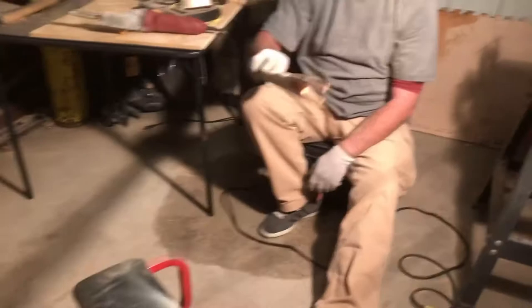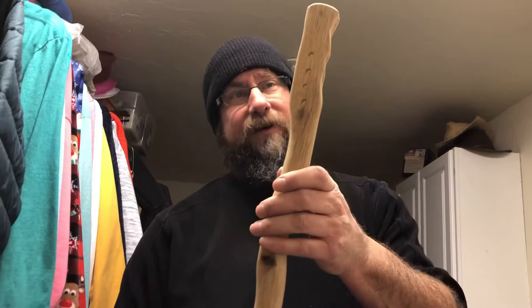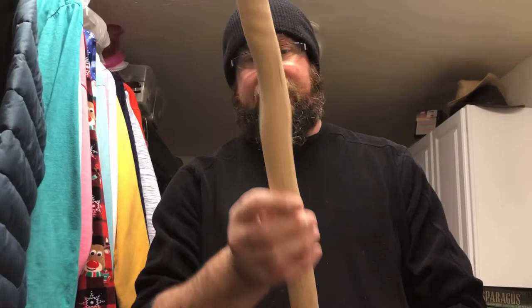So, all right, gonna work on some more, finish sanding, and then come back with the big install. All right, we're getting closer to the end here. This is where I'm getting to on my working towards a finished product. We're gonna throw some stain on it, and then move on to the next part, which is installing the knife. All right, stay tuned.